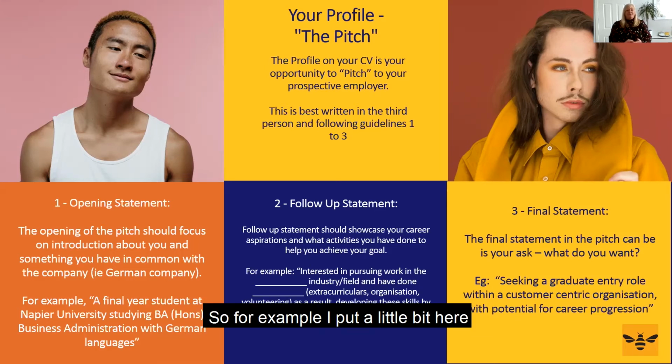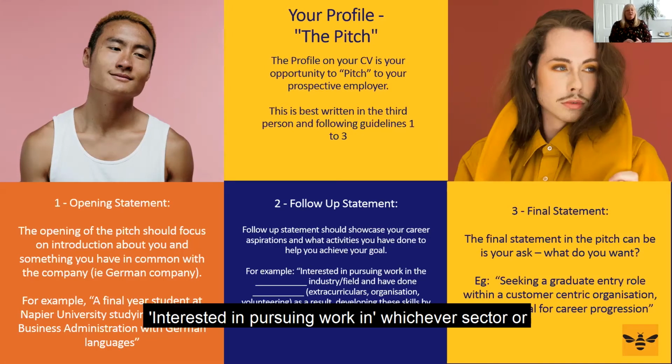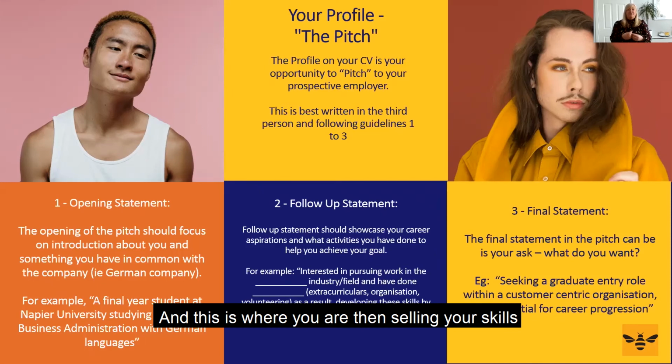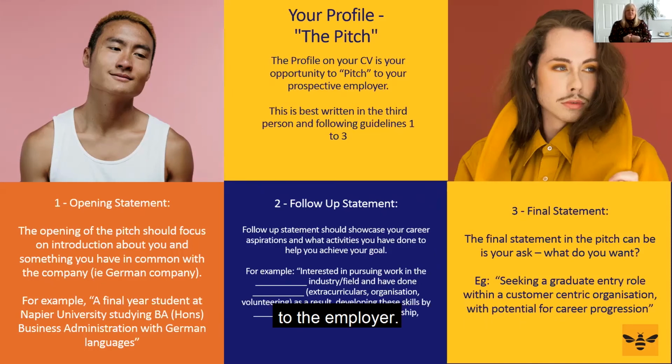So, for example, I put a little crib here that you can fill in some blanks. Interested in pursuing work in whichever sector or industry you're applying to, have done X, Y, and Z. So what skills and experience have you got that showcase to that employer what is relevant to the role, and where did you do it? Was it an internship, a placement, a particular job role? So give them some information, and this is where you are selling your skills to the employer.